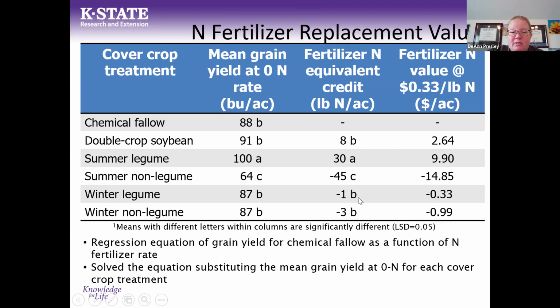And then winter legume and winter non-legume actually have negative numbers. So statistically, they group with this other one. And you can see the summer non-legume, of course, is using nitrogen. That's because its microbes are using nitrogen out of the soil, because they're not getting it out of the tissues much. They're using it, and so it's not available to the next crop. So if you do the math at 33 cents a pound, this is what the numbers look like. So let's bump it up here to the 90 cents per pound nitrogen.